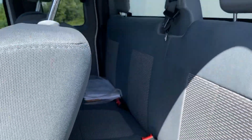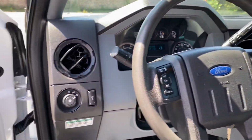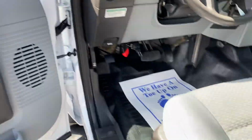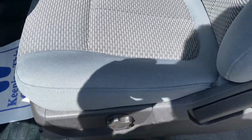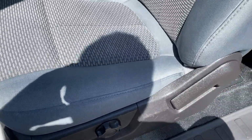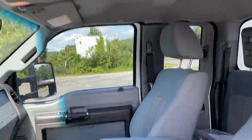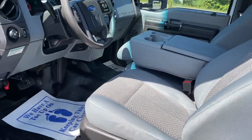Has all the books, which is a rare find in these trucks. Most people never leave them in there. Power windows, power locks, cloth seats. And just to give you an idea how nice this truck was, we didn't even have to recover the seat. It's a rare occasion that these trucks come in and this isn't ripped. But that's the original seat that was in it. Whoever had this truck, they really took nice care of it. Cruise control.